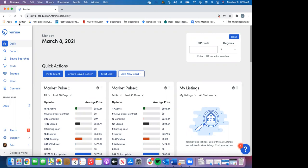So we'll start on our dashboard. When you are logging into your MLS, you'll want to look for your Remine button. It might say Remine, or it might just be this lovely logo up here in the left-hand corner of my screen. This is a logo that should depict a map pin, but we get a number of different guesses. Some will call it a gladiator helmet or perhaps a football helmet, but it is intended to be a pin on a map.